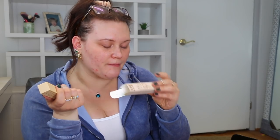And on the side of the packaging here, it says this is a lightweight hydrating primer that provides your skin with a smooth canvas and extends the wear of your makeup. Obviously apply prior to makeup application. Okay, that's pretty straightforward. Let's go ahead and go in with it here.